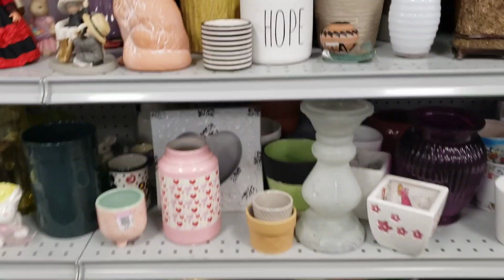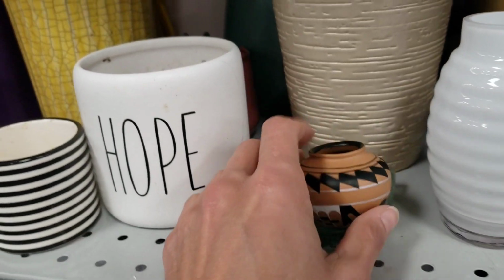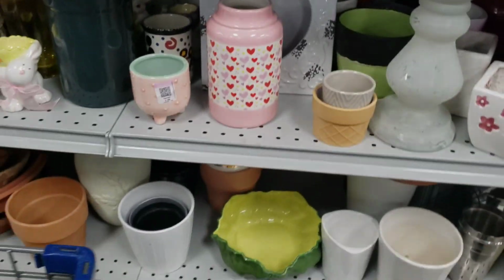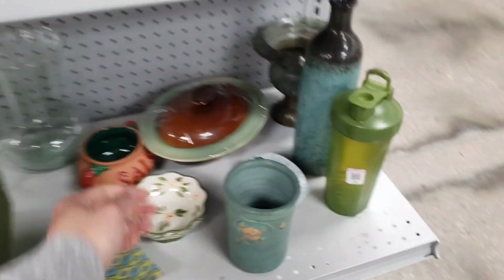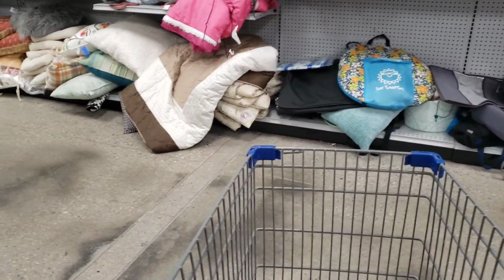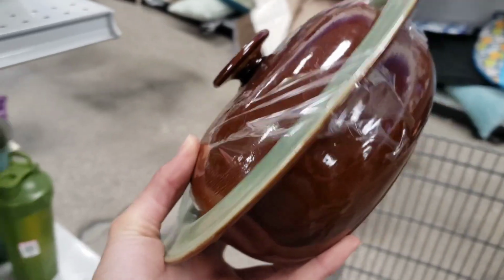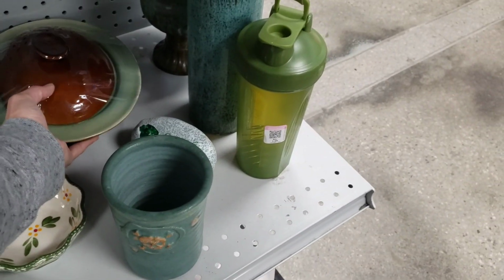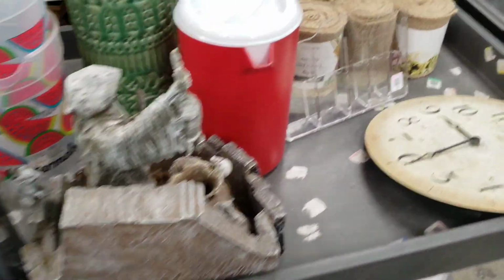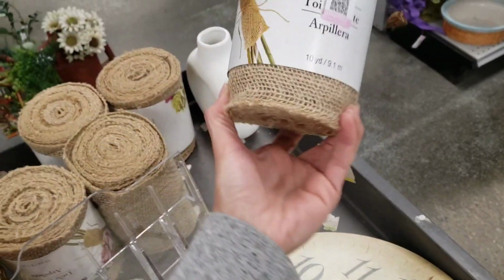Alright, well. Oh, hey, look, here's a tiny little pot. This is plastic, though. Well, let's check our end cap here. Kind of a neat looking serving dish. He's not marked by anybody. $5.99. Kind of like the colors on him, though. Like a small casserole. Alright, guys, they've got a couple carts out here. I'll just take a quick look and see what's here. This is kind of neat, sort of like a burlap kind of thing. Looks like they've got $5 a roll on that.